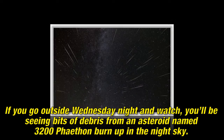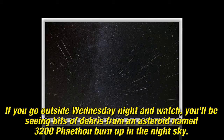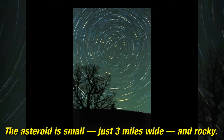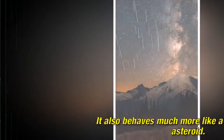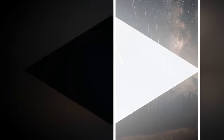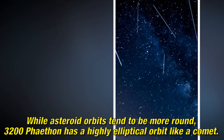If you go outside Wednesday night and watch, you'll be seeing bits of debris from an asteroid named 3200 Phaethon burn up in the night sky. The asteroid is small, just 3 miles wide, and rocky. It also behaves much more like a comet than an asteroid. While asteroid orbits tend to be more round, 3200 Phaethon has a highly elliptical orbit like a comet.